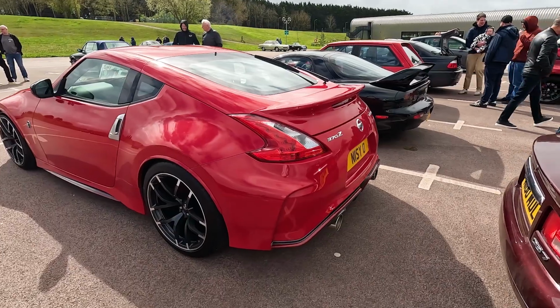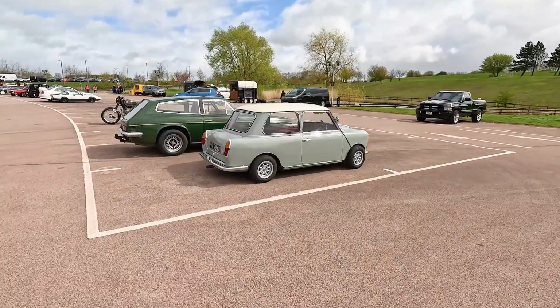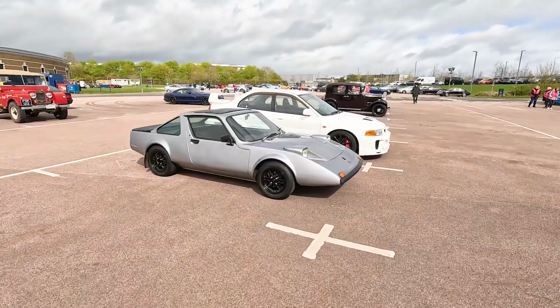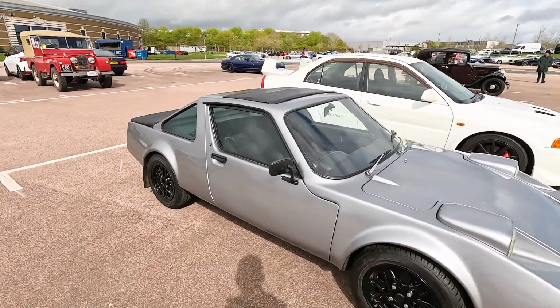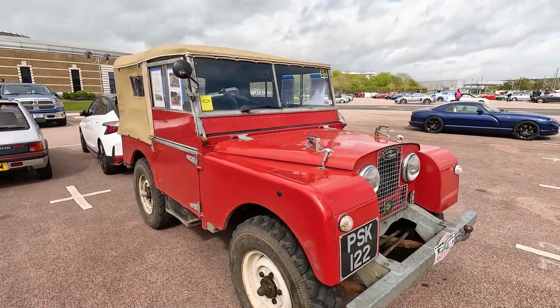Very clean, nicely OEM modded 370Z. Nice little, really clean Riley Elf. A Clan Crusader, you don't see many of those around. Mini based, I think, in its platform. The Series 1 Land Rover, just shouts how they should be used: dirty.